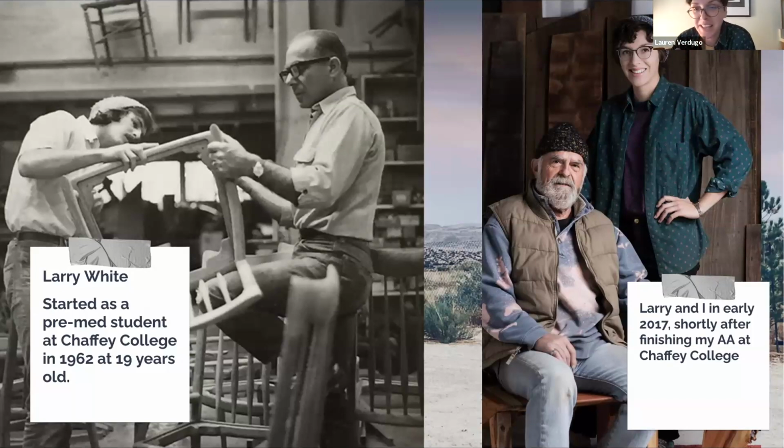And it's funny, he was pre-med, found out he didn't like blood. What do you know? So he ended up having the career person at their office at Chaffey College, which I also went to, small world, said, you know what, there's this guy up the street that makes chairs. Would you be interested in making chairs? And he was like, sure.